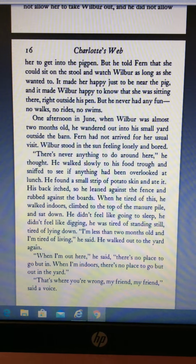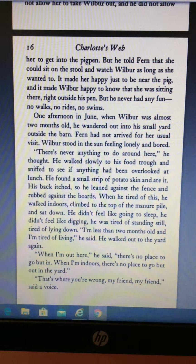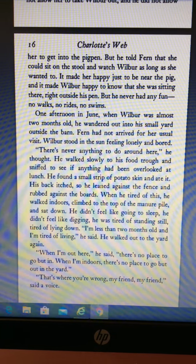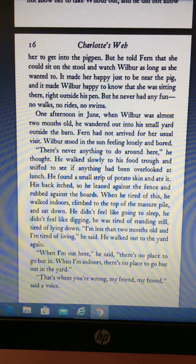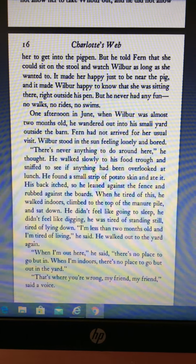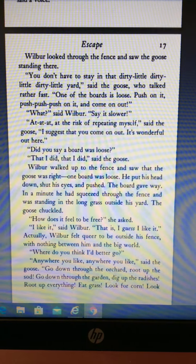He didn't feel like he was going to sleep. He didn't feel like digging. He was tired of standing still, tired of lying down. I'm less than 2 months old and I'm tired of living, he said. He walked out to the yard again. When I'm out here, he said, there's no place but to go in. When I'm indoors, there's no place but to go out in the yard. That's where you're wrong, my friend, said a voice. Wilbur looked through the fence and saw the goose standing there.